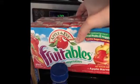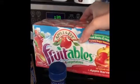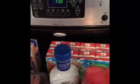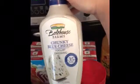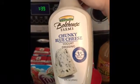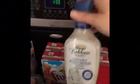They have fruit and vegetable servings with one-third less sugar in them, so those are great for my kids to have on hand to drink. And I also ended up getting some Jif peanut butter. This I was really excited to get, this Bolthouse Farms chunky blue cheese. It's a yogurt-based dressing, only 35 calories, so yay for me. I'm going to try that out on my salads. I'll let you know what I think.